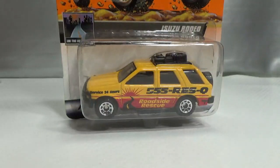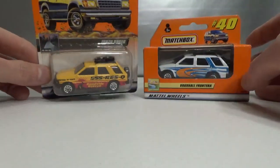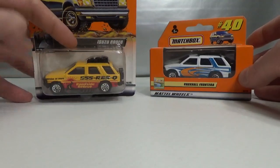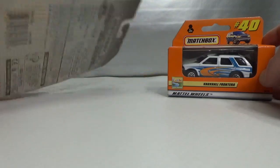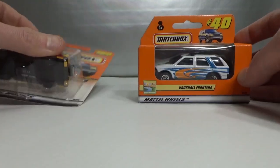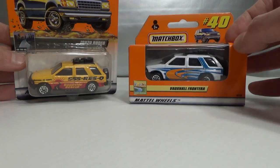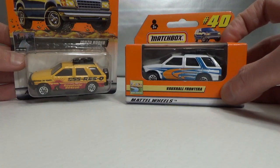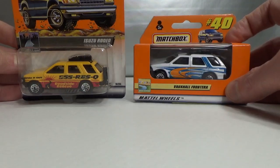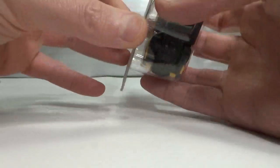So as usual, we're also going to look at some variations on some other versions I have of these castings. So we're going to start with the Isuzu slash Vauxhall. We got two of them. We got a USA release, has an Isuzu Rodeo on an American long card, and then I got a Vauxhall Frontera in a window box. This is an Australian release in the Outback Adventures series. These are both from the year 2000. So we're going to open them both up and take a look at them.